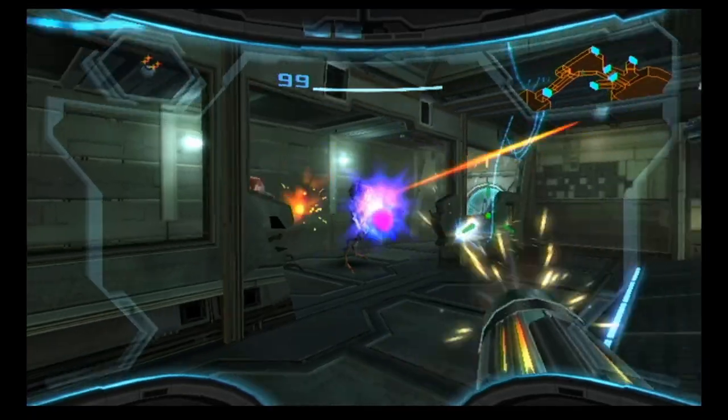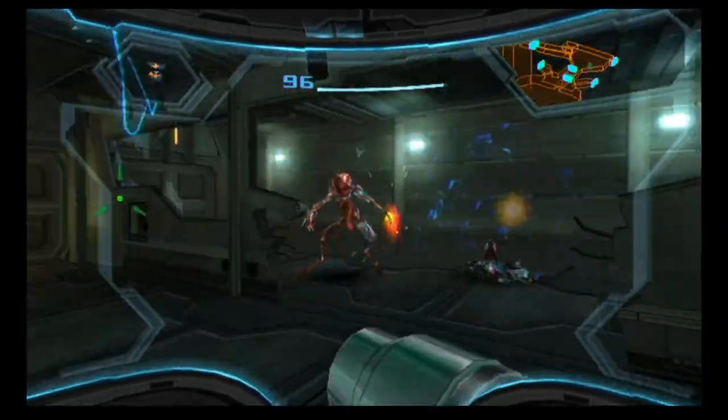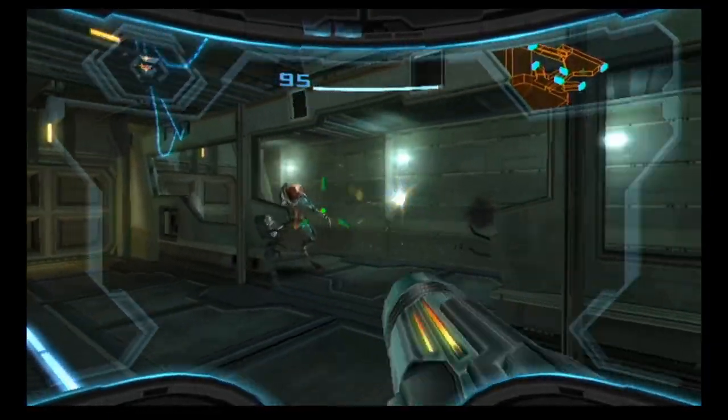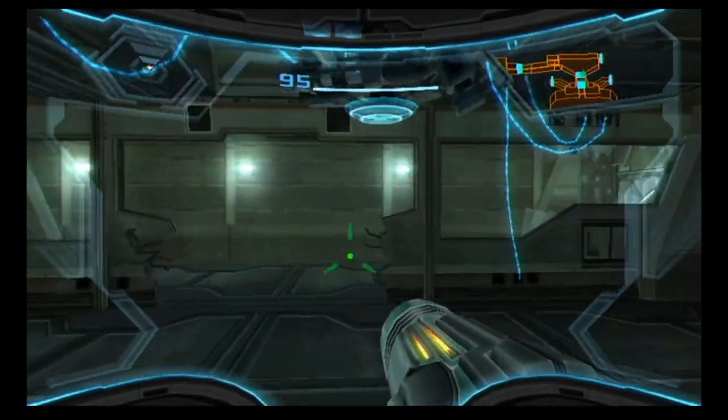So I'm just moving around. I'm actually sitting on the floor, so my legs actually get quite sore. But yeah, Metroid Prime 3 on the Wii. Really good game. I do own the Prime Trilogy, but that's only in digital form. So I wanted to own this and have it on the shelf.